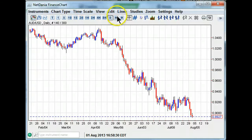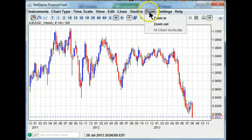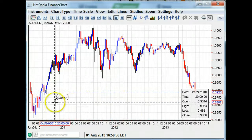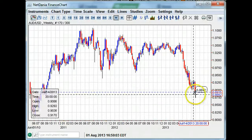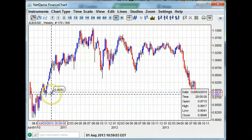Furthermore, if you look at this on a weekly basis, I think we have to go out really significantly higher. Let me just zoom out here. Yes, so here's the level. This is from 2010. This is really almost a 3-year support level. But this low here is 88.50, and that is the low that I think is going to be operating as a support level.